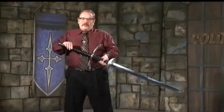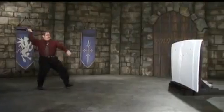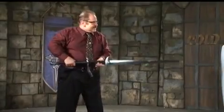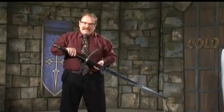That's what a great sword's all about. Deep penetration, even through heavy steel. What more do you want from a sword? Stabs, hacks, crushes, breaks, and you can throw it through darn near anything.